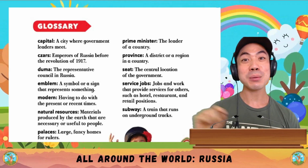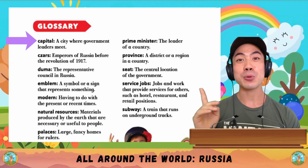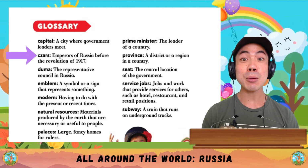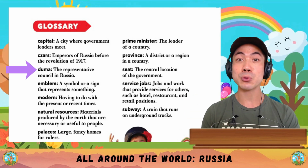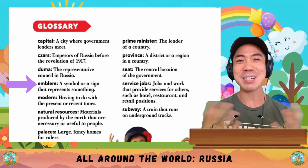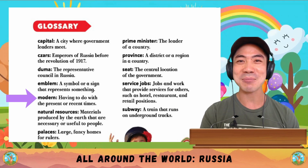Now let's go through some new words we learned in today's book. The first word is capital, which is a city where government leaders meet. Czars are the emperors of Russia before the revolution of 1917. Duma is the representative council in Russia. Emblem is a symbol or a sign that represents something. Modern means having to do with the present or recent times.